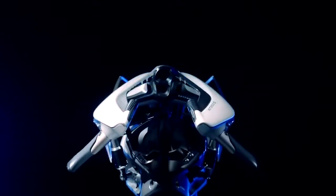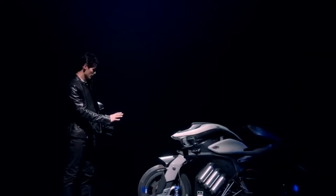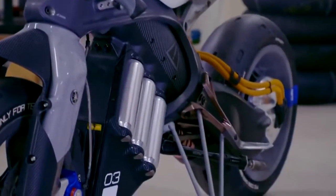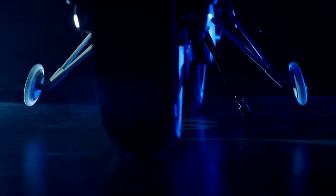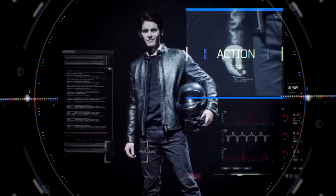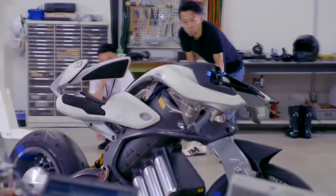The chromed cylinders located on the sides perform not only an aesthetic function, they're also stylized storage batteries that store the power reserve. It's no accident that we call this electric bike smart. The fact is that the vehicle can interact with the driver thanks to the built-in artificial intelligence.